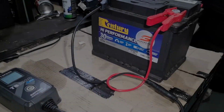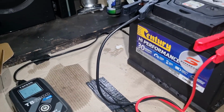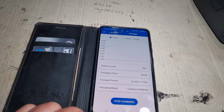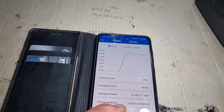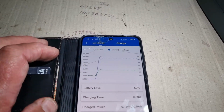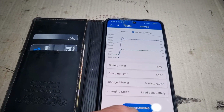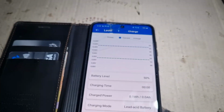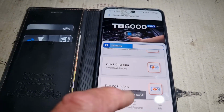It annoys me. Okay, back to our battery charging. It's now telling me it's fully charged. So we'll stop the charging. Our current, it's just trickling amps now, and it's at 13.5 volts. So we'll stop the charging. Stop, confirm. Fully charged.